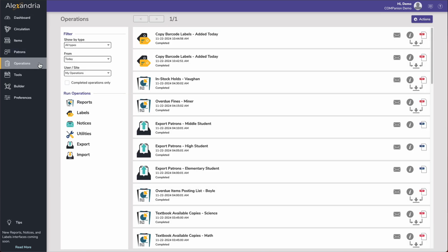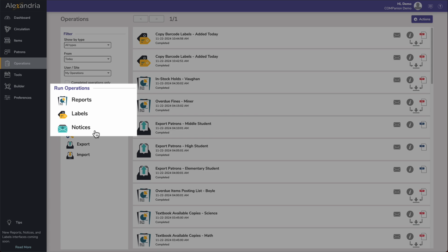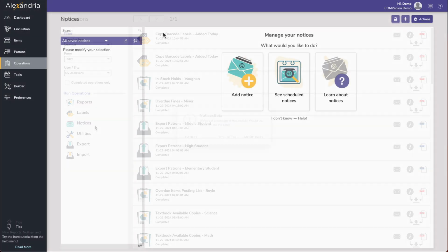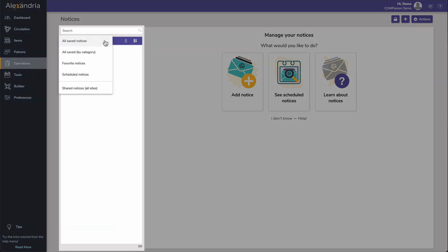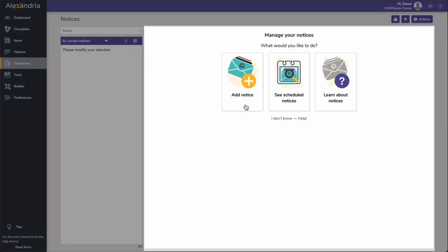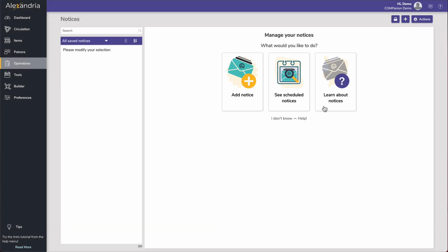In operations, you have 3 categories: information-based reports, labels, and notices. To print or send notices via email, go to Notices. On the left, you'll have a list of your saved notices. These are notices you have created and saved for future use. To the right, you have the Details pane, where you can add a notice, see your scheduled notices, and learn more about notices. Once a notice is selected, it will show the details of the selected notice.